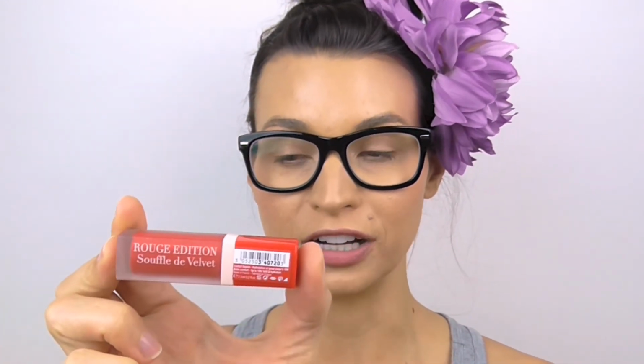So this is the new Rouge Edition Souffle de Velvet. This is very similar to the Rouge Edition Velvet lipsticks that came out maybe 2 or 3 years ago, but those ones are much more opaque. These are matte, but they're more transparent. So I have three shades, and I've actually already swatched them.